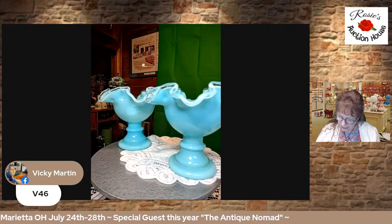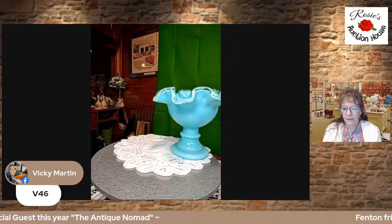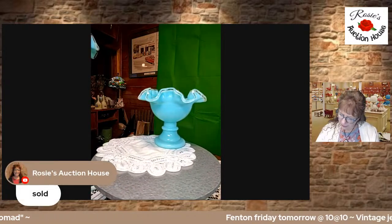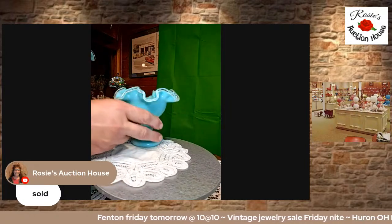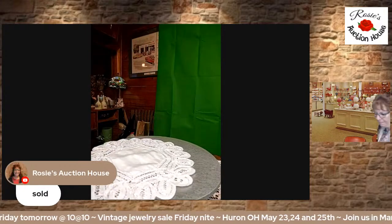You know, that just shows how people treasure this glass because they've kept it in such good shape over the years. I mean, you see stuff from the early 1900s. All right. Oh, that's pretty.